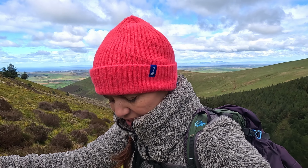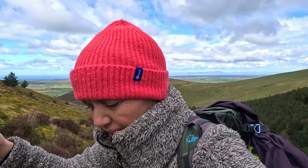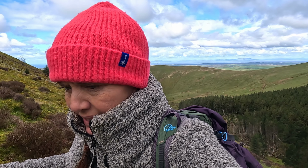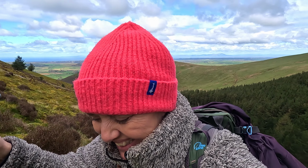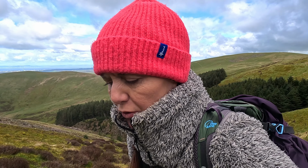Wow, that's steep. Start from the forest track heading up Sharp Knott. It's eroded and steep. Certainly makes the calves burn.